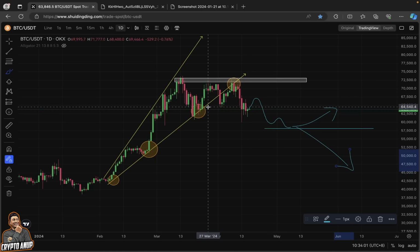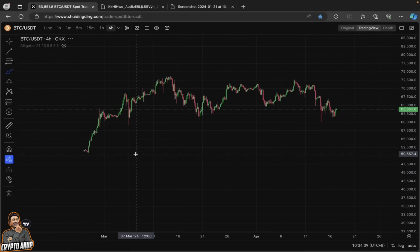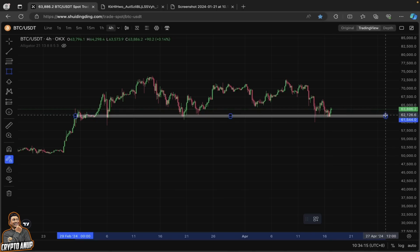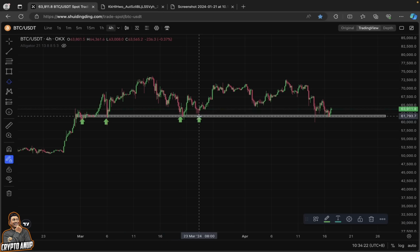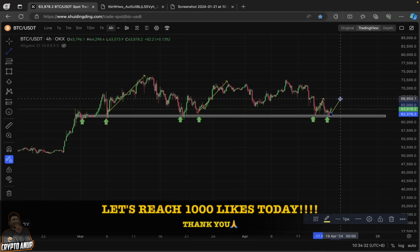So to avoid this, we need the price to remain above 60,000 at any cost, because we know in a 4-hour time frame, if you simply look at the formation here, we are holding this horizontal trend line. This trend line is a very, very important line of support for us right now. Each and every retracement around this trend line, the price after that has shown a rally, a relief rally type of formation like this.